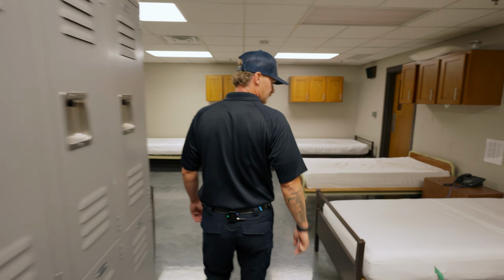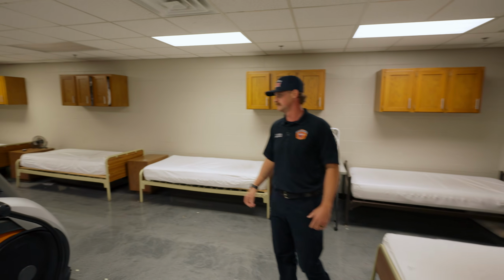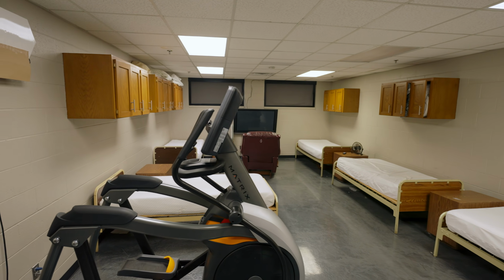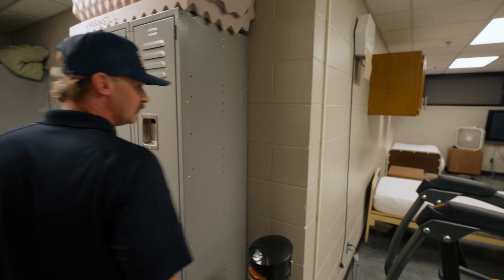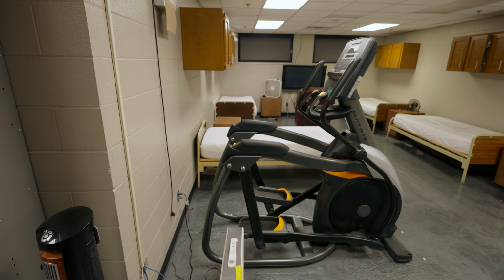What people sometimes don't understand is we're here for 24 hours and we're here whenever you need us, and this is the bedroom where we'll come at night and sleep, and if we get a ride, we're ready to go back to it. We also have some workout equipment here that doesn't necessarily fit in our gym, and we'll get to that.